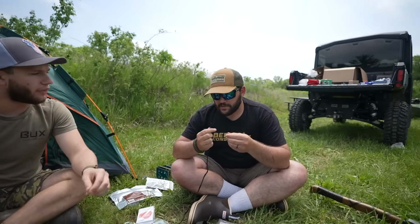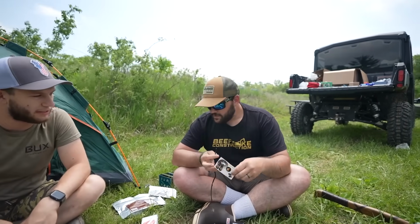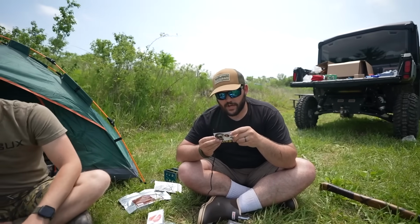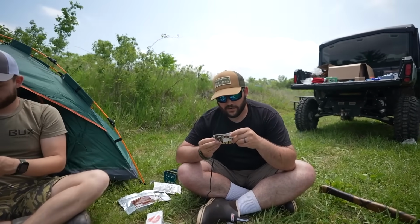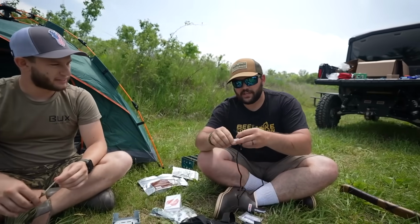This is the waterproof end. Oh, that's a flint rod. Oh, I didn't see that. That makes more sense. Okay, but strike the exposed flint rod with one of the included metal strikers. Have tinder ready. So they want you to do this.